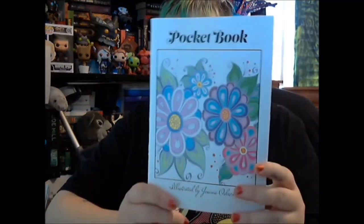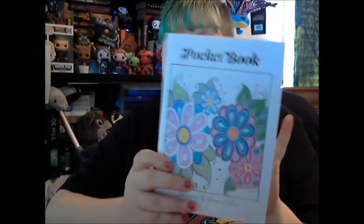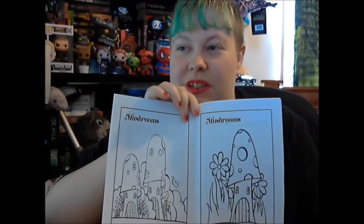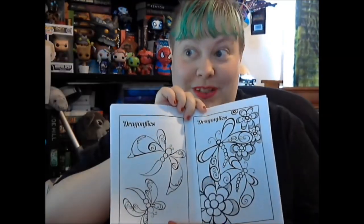Apart from that, I got some more colouring books. I got this little one. This is an Australian publisher and illustrator, and these ones are really cool. Some of them are very simplistic kiddie sort of ones, but some of them are really pretty. Some really pretty flowers and dragonflies. It's probably the main reason I got it, because I'm obsessed with dragonflies. These ones are very little, they're very simplistic.